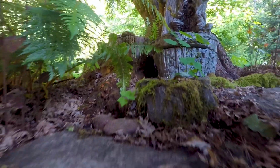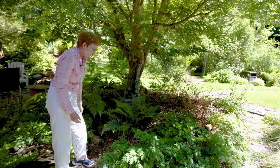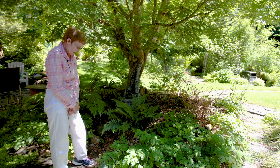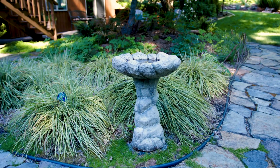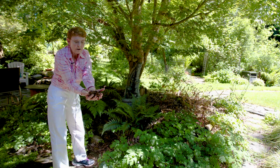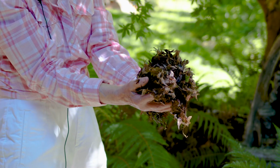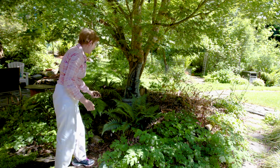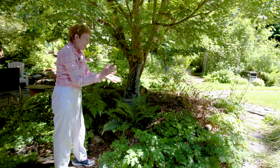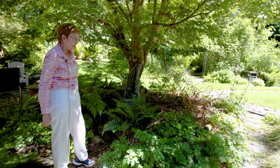We leave a lot of the plants that naturally grow, the Vancouveria, the bleeding heart. We've added a few little mosses and different kinds of ferns. Imagine a caterpillar eating the leaves, then falling into this to pupate during the winter, and that's all moist. It holds the moisture all throughout the day. You're not watering so much.